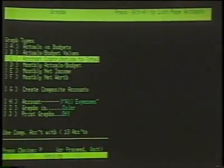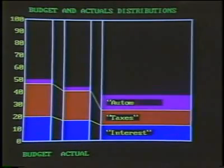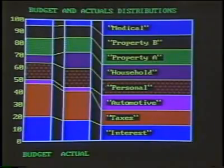Okay, the one you were talking about is this one here. And this is showing us what, John? This shows budgeted versus actual expenses based upon the categories that are important for you to look at. You set up what categories you want to look at.